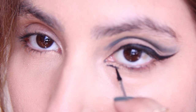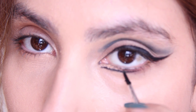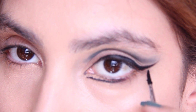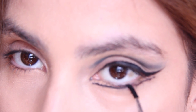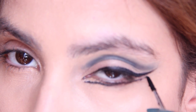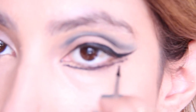Now for the challenging bit, I'm gonna take that line from the inner corner of my lash line underneath the lashes, and I'm just going to go under that winged line and trace along a line, making a second line underneath the wing. And this part for me was not easy, so please excuse the slowness and the mistakes which are coming, you'll see.